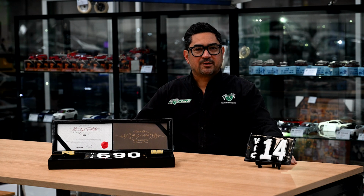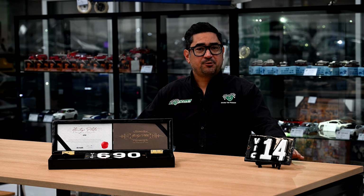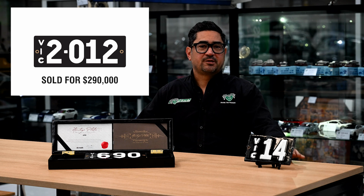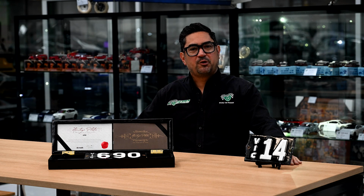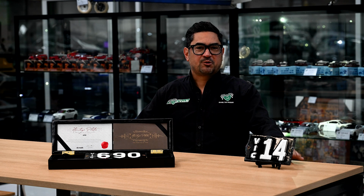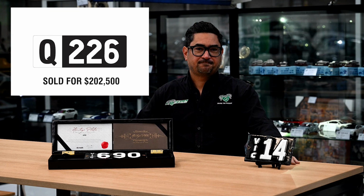Other number plate highlights included $541,000 paid for the Victorian three-digit numerical number plate 690 after a prolonged extended bid extension, and $290,000 paid for four-digit Victorian number plate 2012. With our Queensland auctions gaining momentum, Coupe plates were also in high demand, with strong bidding activity across all four plates on offer, the strongest result being $202,500 for Coupe plate 226.